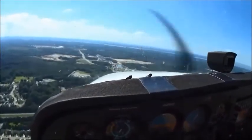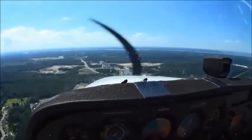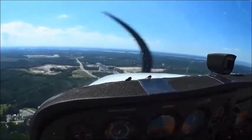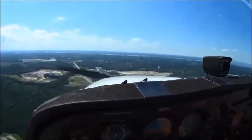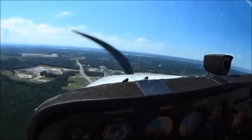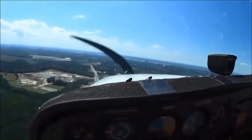Hampton Roads, Mooney 65 Quebec is inbound for landing, full stop. Runway 2, will enter a right base for a full stop. Hampton Roads, any traffic please advise. Zero traffic, Cessna 4835 Gulf is north of the field, going to be entering a downwind for runway 2, Hampton Roads. I'm at 900 feet.